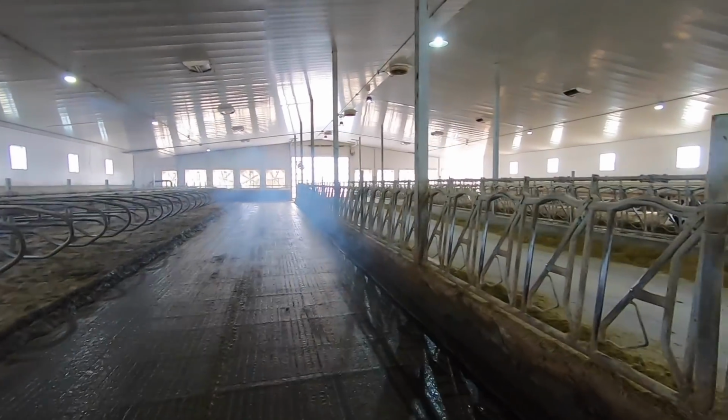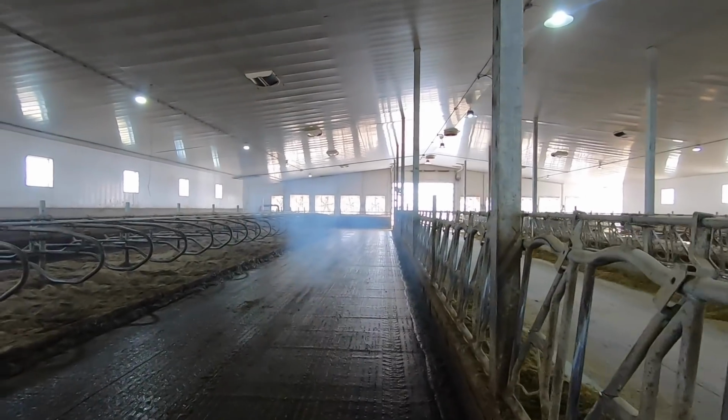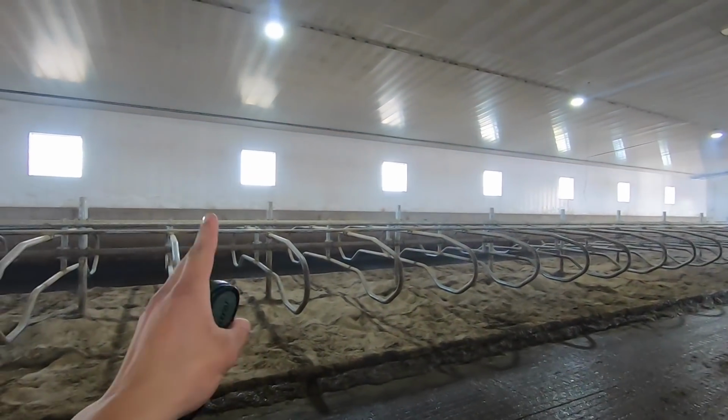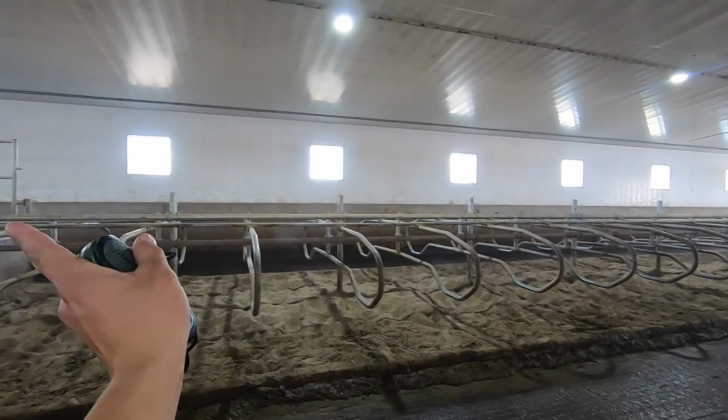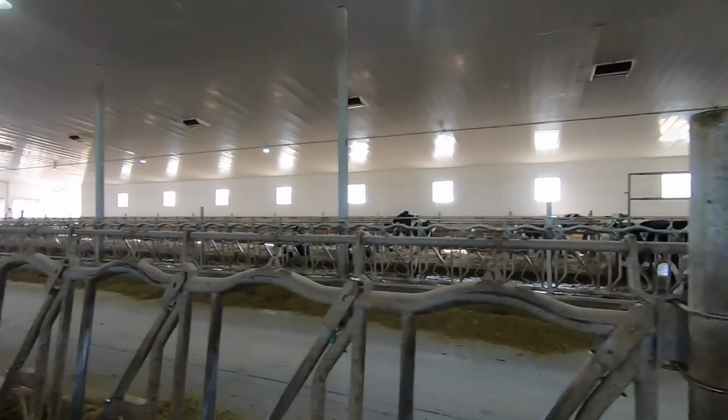So we're just testing out the tunnel ventilation in the barn here. You can see more towards the middle, the air shoots right down the end of the barn. But on the walls there, it's pretty stagnant. Even in some spots, it's blowing back that way. And that's definitely not the way these tunnel vent barns are supposed to be working.